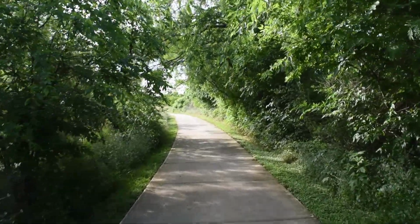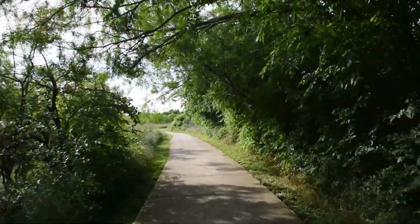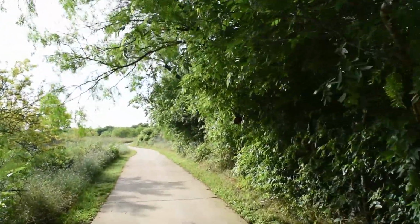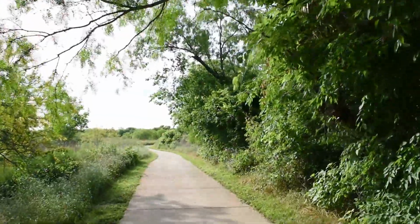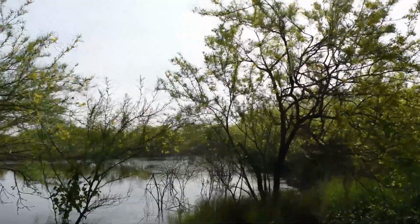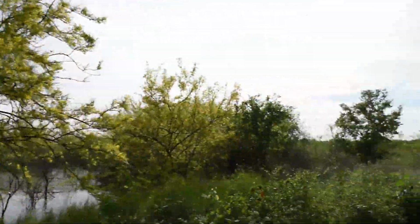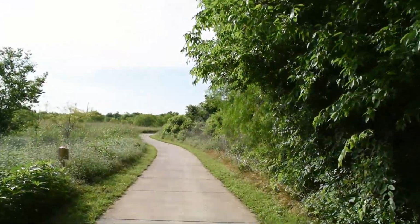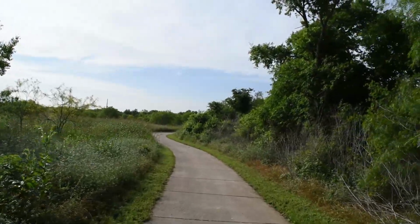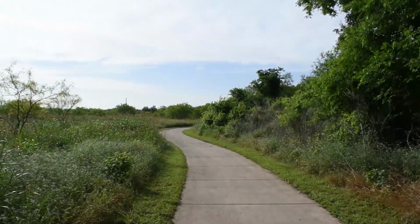We're at the Medina River Park, Medina River State Natural Area. I didn't realize this was a paved trail, but it is. Some kind of a little pond there. Well, it's April 18th. Pretty nice here.